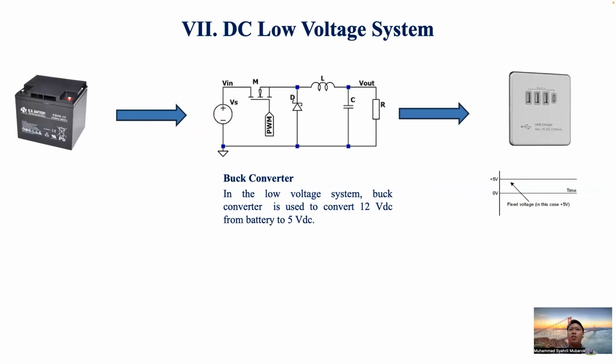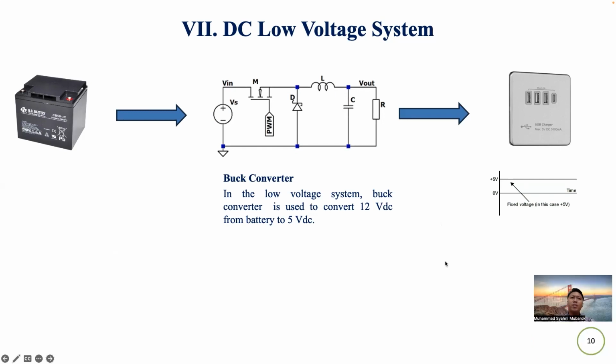Next is about the DC low voltage system. Because in the solar shelter we also provide a 5 volt USB socket, we need a buck converter again from the 12 volt battery to reduce it to 5 volt. So in the low voltage system, a buck converter is used to convert 12 volt DC from the battery to 5 volt DC to provide energy to the 5 volt socket.